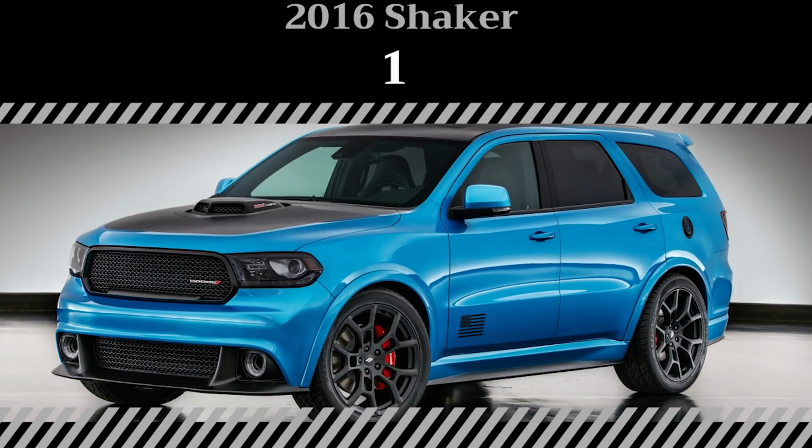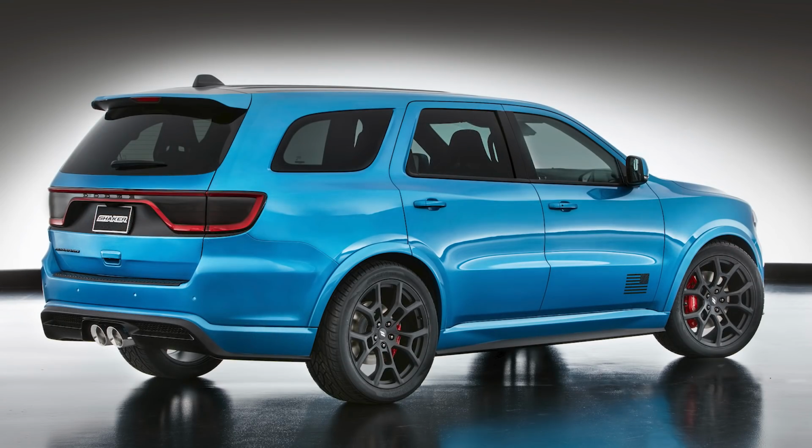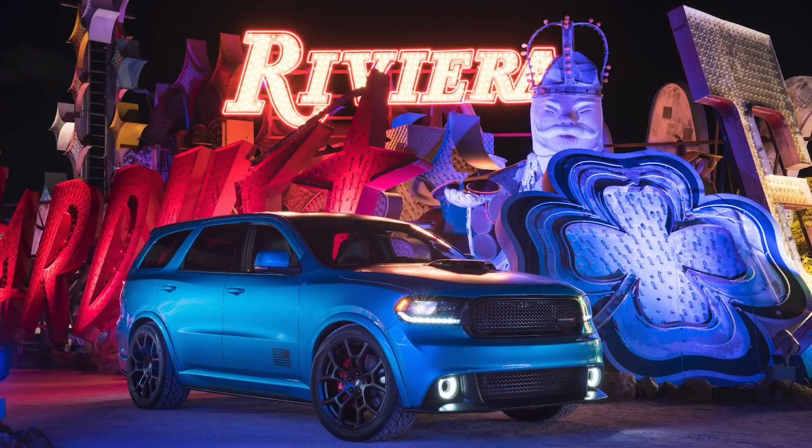This next one is another concept which ended up being a one of one, the 2016 Dodge Durango Shaker. FCA brought this out to the 2016 SEMA show, and at that point, Mopar enthusiasts had waited a long time in hopes of seeing a Dodge performance SUV. This Shaker would perfectly fill that void, and it's one of the nicest looking Durangos that I've ever seen.